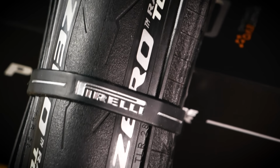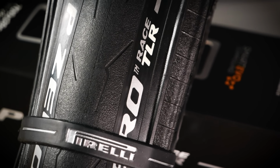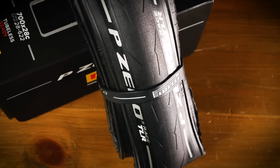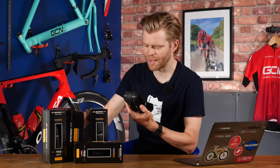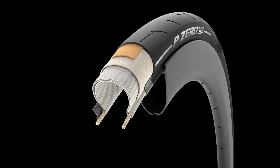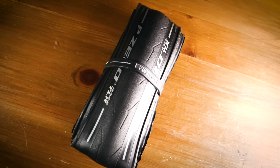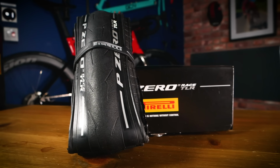So starting with the P Zero Race TLR. This is described by Pirelli as being their best all-round tyre to date. As an all-rounder, it's been designed to have really good rolling resistance, but also really good puncture protection as well, yet still be lightweight, have good grip and good longevity. So, the intention is that you would use this tyre in all weather conditions, day in, day out. And there's 4 widths available in it as well. So there's the 24, the 26, the 28, which is these ones, and also a 30 as well.